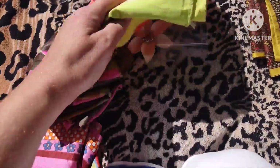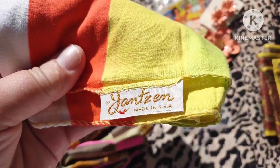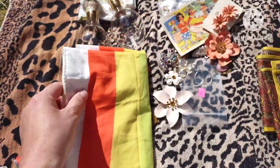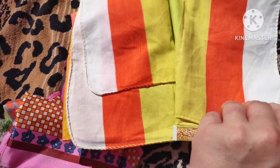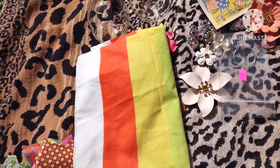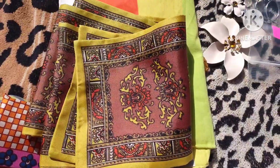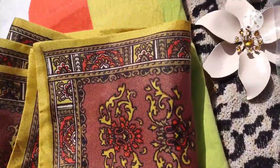These are cotton ones, but these are vintage Janssen, made in USA. These are actually a little harder to find. A lot of times I'll find the silk ones, but I don't often find the Janssen cotton ones. And again, the colors, oranges and yellows, are really making a comeback. Here is another one. This is another vintage one.